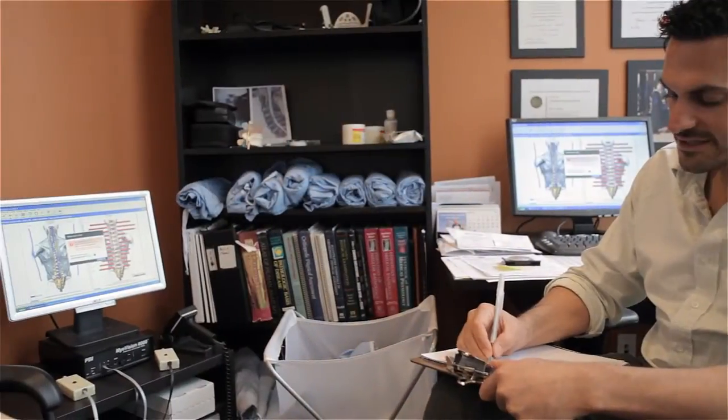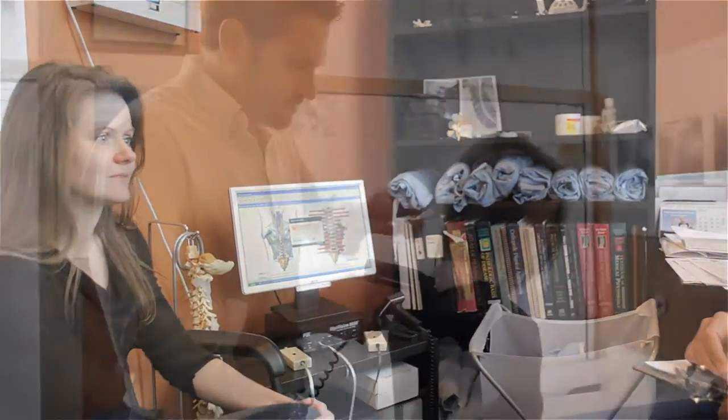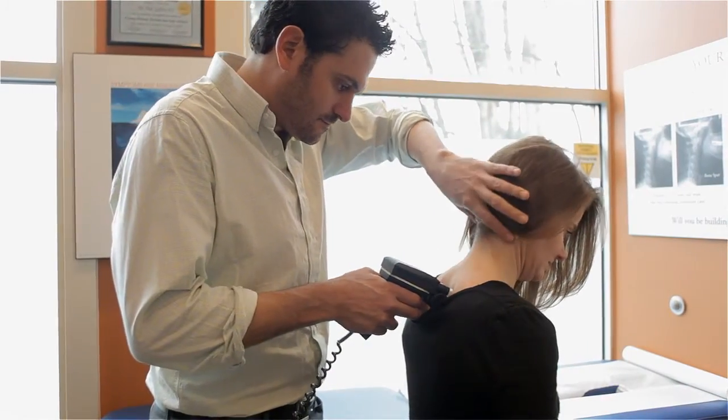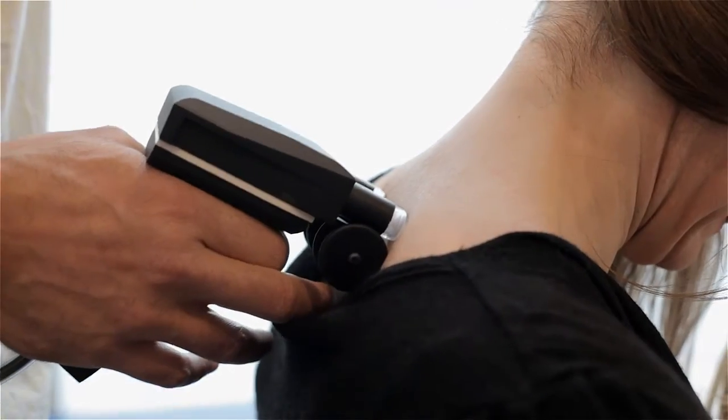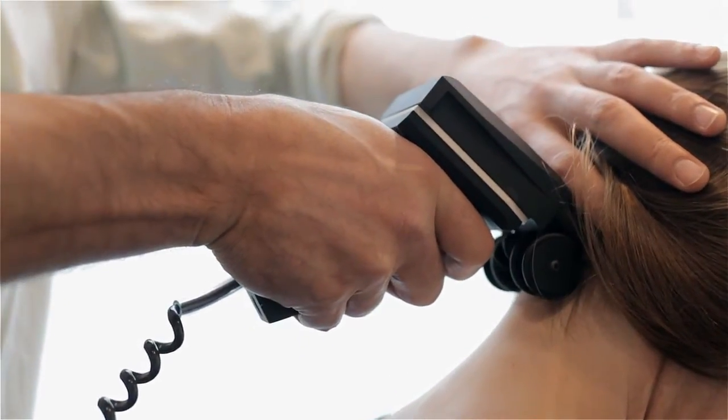When a new patient comes to our office, the very first thing we do is we want to learn about them. So we sit down and we have a thorough history to really discover what's going on and what's brought them here. The second aspect of their first visit is we do a thorough examination to determine if we can help them, and also to figure out what's causing their problem and how serious it is.